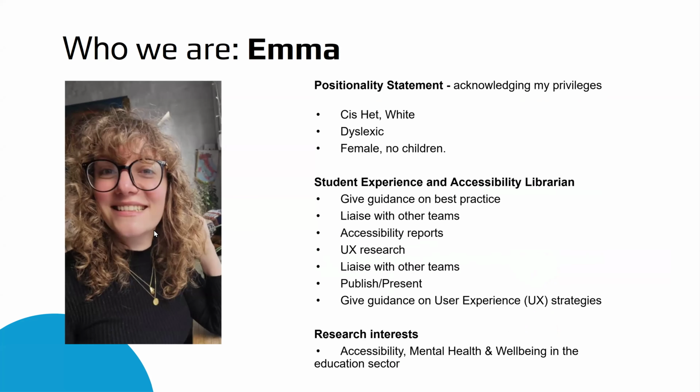Emma, who is on the call, was going to be presenting with me today, so I'm going to read her slide. Emma has been at the university for just over a year, and she is our Student Experience and Accessibility Librarian, SEAL for short. She's been integral in this project, adding her expertise on user research and design, and also her experience of accessibility.